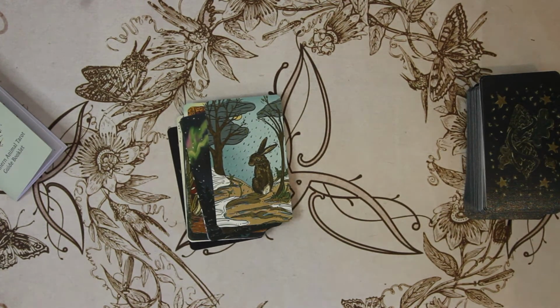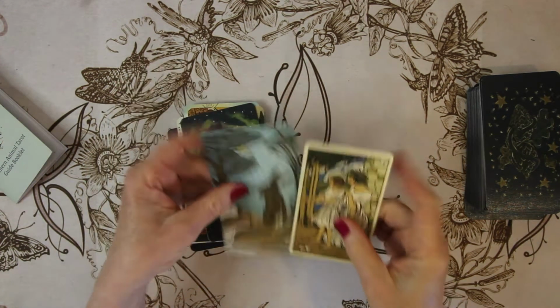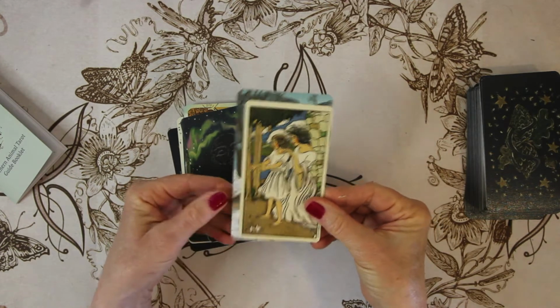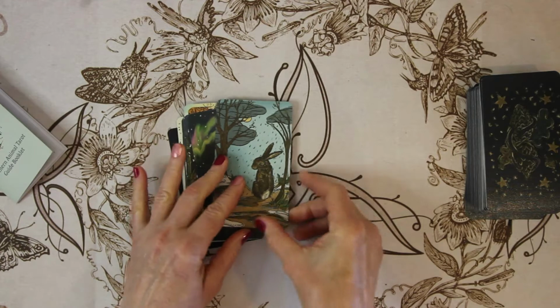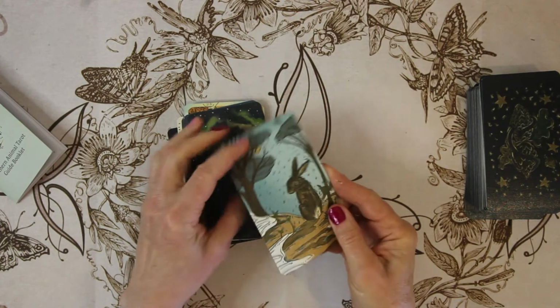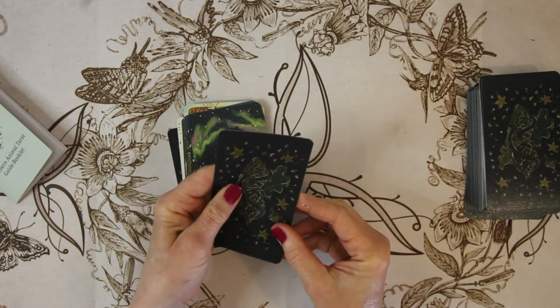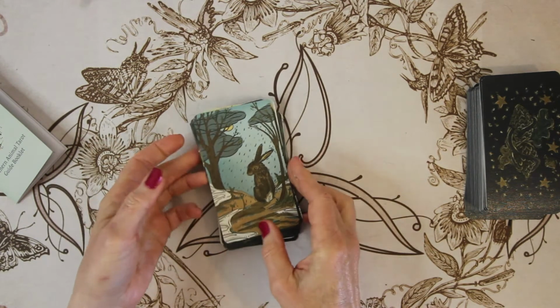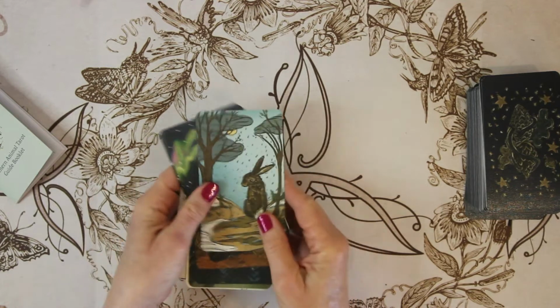Let's compare the size to the Centennial. So it's taller and wider. It is linen cardstock. I'm sure you could riffle shuffle it. I just don't riffle shuffle anymore, just out of habit.